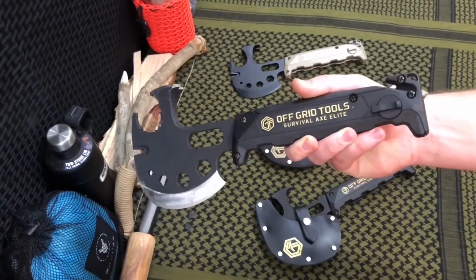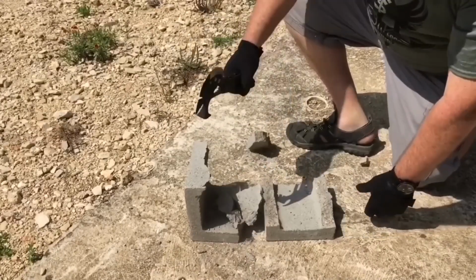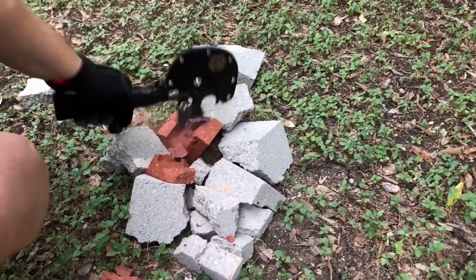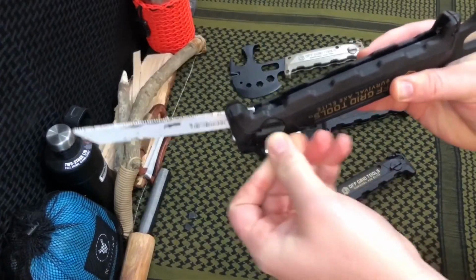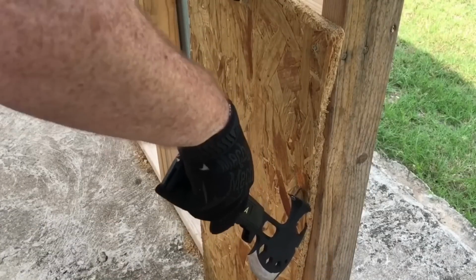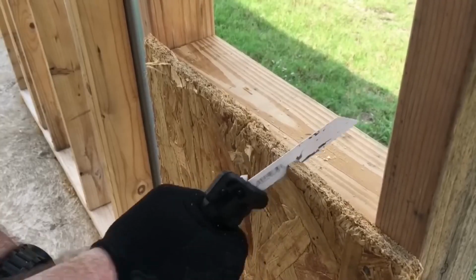The Little Trucker Multi-Tool, a compact yet versatile toolset designed to make your life easier in both everyday and emergency situations. One of the standout features of the Little Trucker Multi-Tool is its adaptability. It includes everything from a wrench and screwdriver to a glass breaker and seatbelt cutter. These features make it an indispensable tool for roadside emergencies, not to mention its utility for simple home repairs.